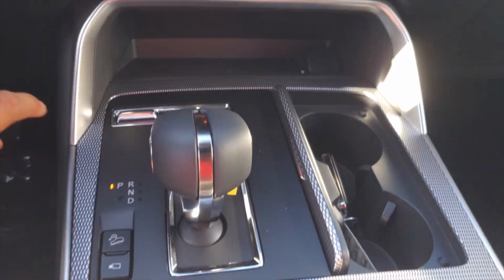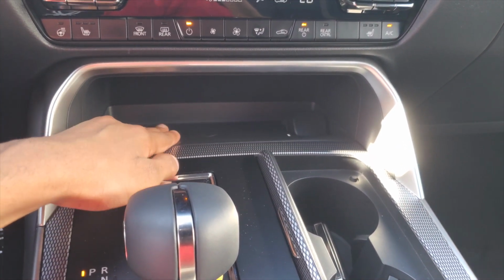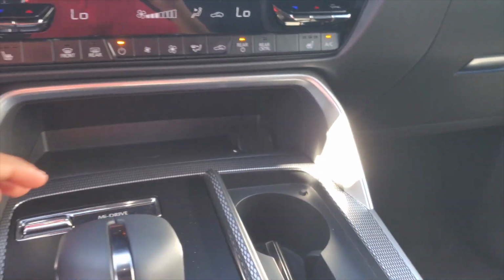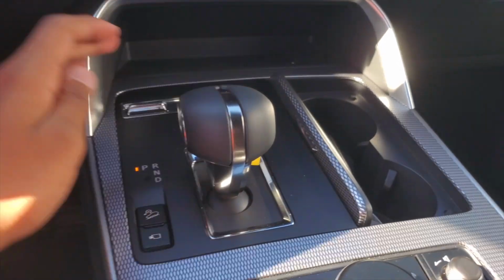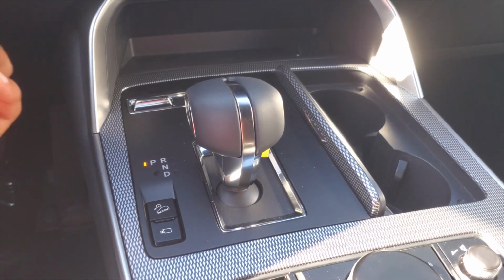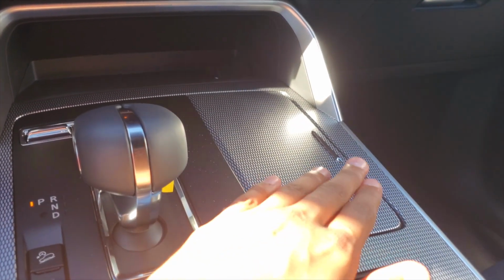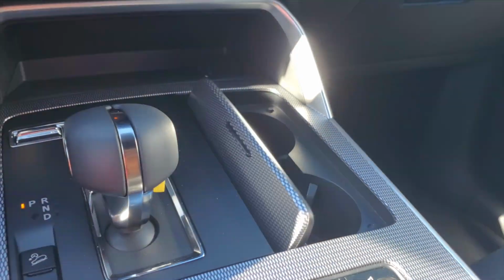Below that, we have some storage as well as the wireless charger down here. Also a 12-volt outlet over there. And behind that, the shifter. You can see a simple PRND shifter. Again, simple, works, and I really like that. Two cup holders with the protective cover. Very nice trim, by the way. I think that looks super good.